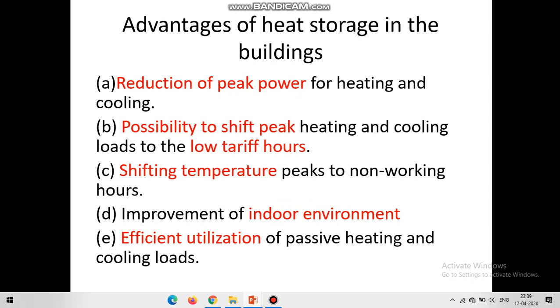First and foremost, there is a reduction in peak power for heating or cooling of a building because of this heat storage. Effectively, the heat storage reduces the amount of heat coming in, or the cooling effect coming into the building during winter, for instance, and there is a time delay or lag for the energy transfer, which in effect keeps the building at moderate temperatures, thereby reducing the power required for cooling down or heating up the building according to the outside conditions.